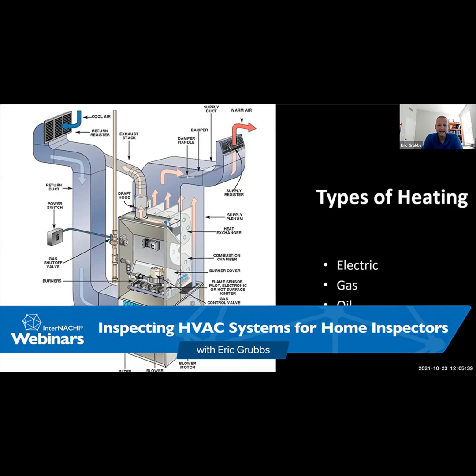If there are any bends or any pitches downward, now we've created an area where it can start to cool off, and then we're going to get condensing within that flue pipe, and water and metal do not mix. You will eventually rust it out, and now you're going to create additional issues. So always make sure there's at least some type of pitch in an upward manner when inspecting vent pipes and how they're secured.